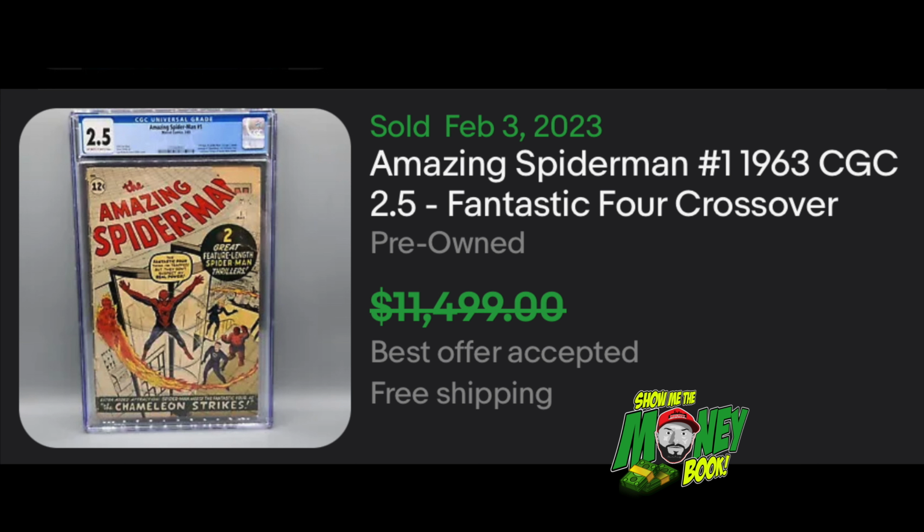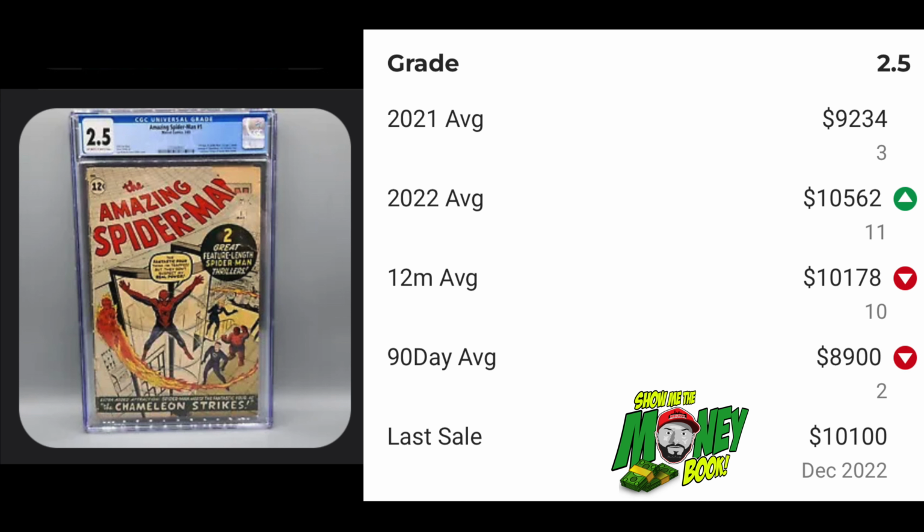Now, unfortunately, we don't know what the seller sold this book for. We probably know that they had to pay tax, but the last sale data recorded by GPA was all the way back in December of 2022 for $10,100. The 90-day average was $8,900 on 2 sales. Now, I'm going to stop right here because I know Bryce Comics just had a 2.5 that he was offering for $8,500, using that 90-day average as the sale price.